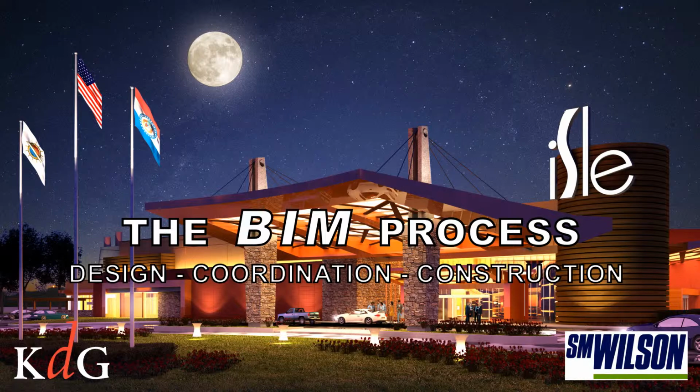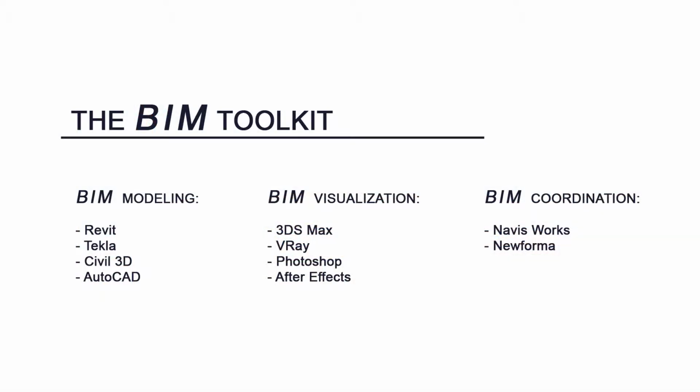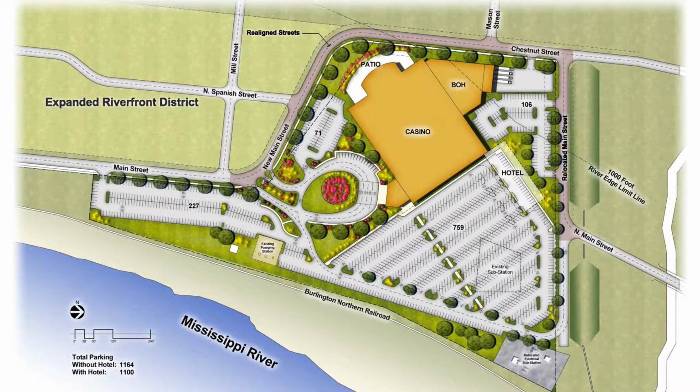We, as a full-service company, have structural, mechanical, electrical, plumbing in-house, a lot of different disciplines. On this, we were actually working with many outside consultants as well. We've looked at our BIM toolkit not just as your traditional modeling and building process, but across the whole platform of what we do. So not only are we doing it on the construction side, we're doing it on the visualization side, the pre-planning, which we do an awful lot of.